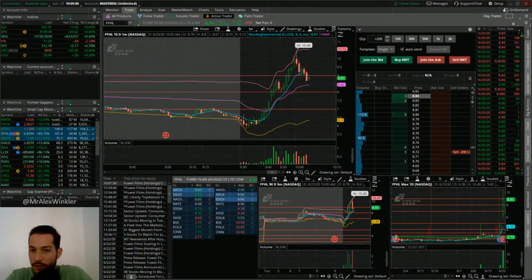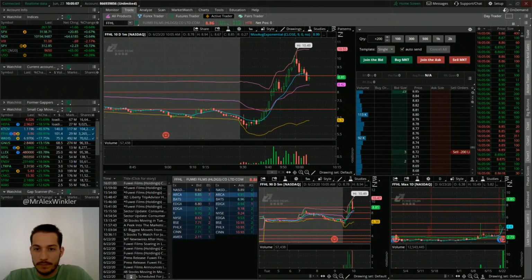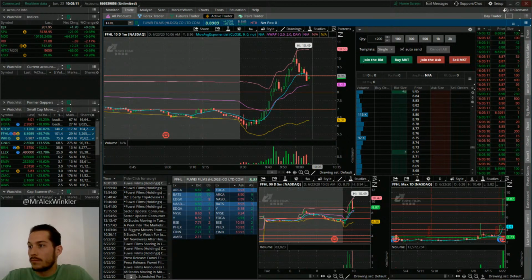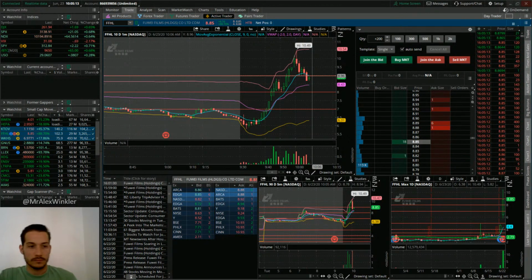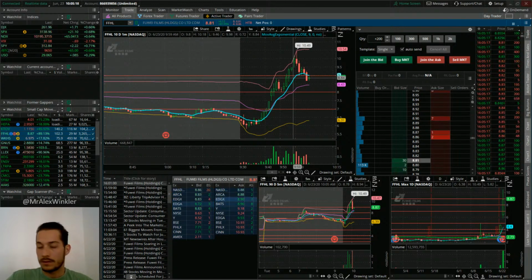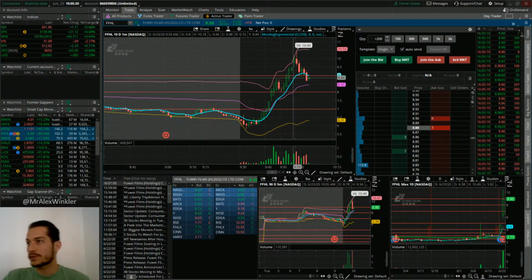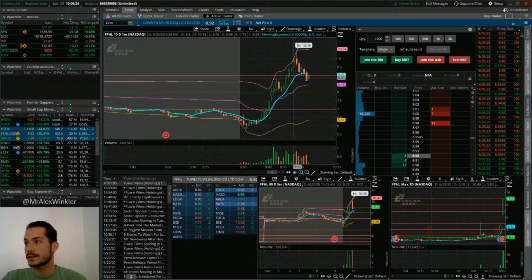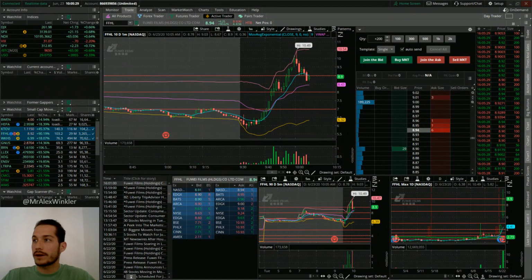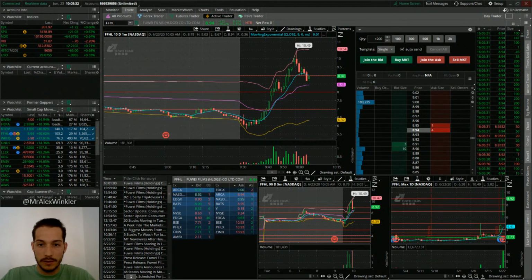Going for the little VWAP bounce right now. Yeah, LLEX might be something worth checking out for sure. BRN breaking higher here at 1.6, getting chipped away. So close on that entry. So many missed moves on BRN. Kind of ridiculous to miss so many.